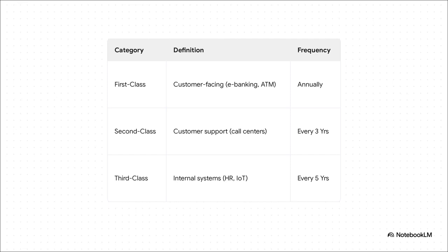Honestly, it's kind of like a hospital emergency room. First-class systems, those are the critical patients. We're talking about your e-banking app, the ATM network, and the SWIFT system. That's the super secure network banks use for massive international money transfers. These guys get a full head-to-toe checkup at least once a year. Then you have second-class systems like call center software and third-class systems like internal HR tools. They get checked too, just not as often. It's all about smart risk management.